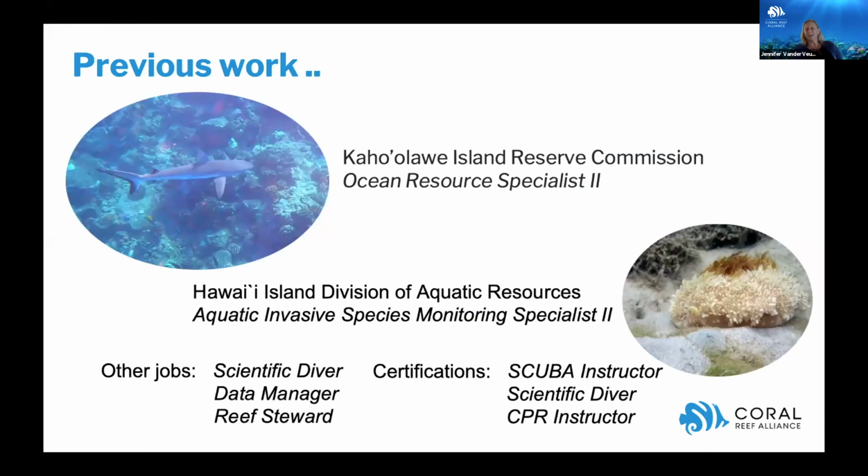Previously, probably my all-time favorite job was working on Kaho'olawe for the Kaho'olawe Island Reserve Commission. As my old boss, Dean, would always say, our kuleana was anything that was salty, sandy, or wet. So everything from the OPE to the well and anything in between. That job was really fun because of the diversity of work that I got to do. Because Kaho'olawe is first and foremost a cultural reserve, we got to integrate a lot of traditional knowledge and conservation into our work. That was really gratifying.